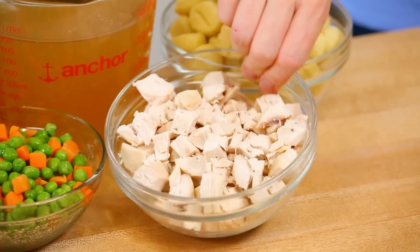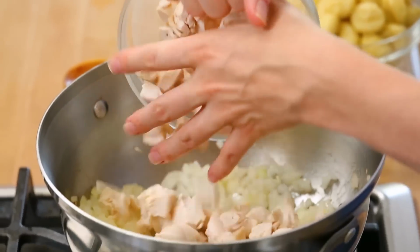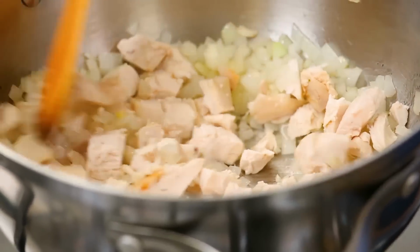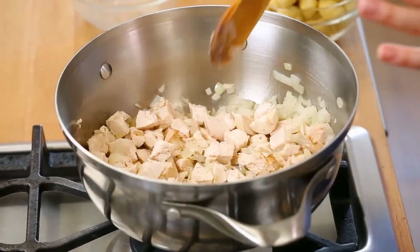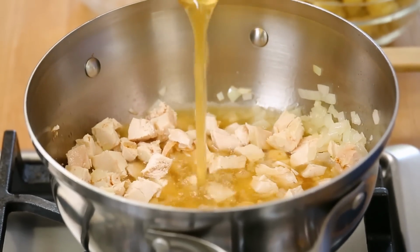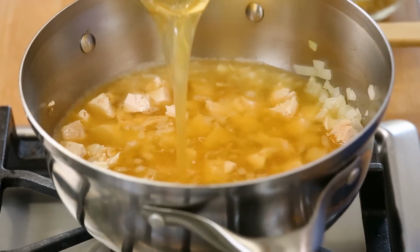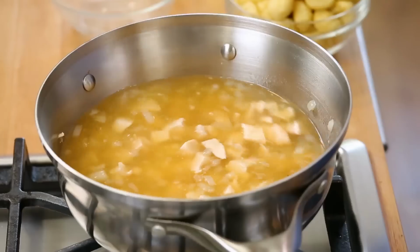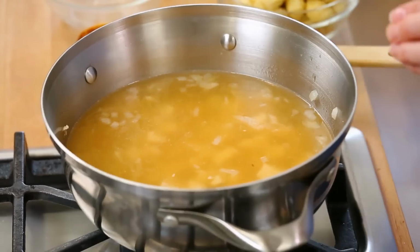so. Then it's time to add my chicken to my pot. This is from a rotisserie chicken from the supermarket. I just chopped the rest up into little pieces. I'm gonna get that into my pot. To this, I'm going to be adding some chicken broth. I always have loads of chicken broth hanging out in my pantry. I buy it in bulk. I just think it is one of the most versatile ingredients you can have in your pantry.